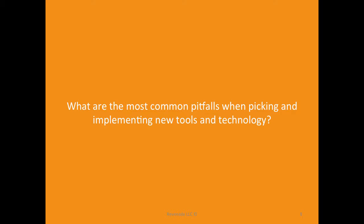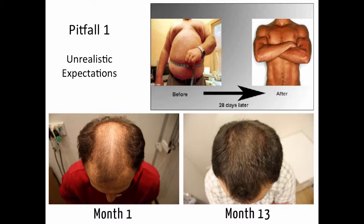So what we really want to focus on with respect to that large ecosystem of different products, tools, and technologies out there is: what are the common pitfalls that we see people making, that we see in the people we work with, or that they made before we worked with them, or just through our analysis and study of the market? Well, I'll try to take a little bit of a humorous approach on this. The first pitfall, unfortunately, is pretty easy, and it's unrealistic expectations.